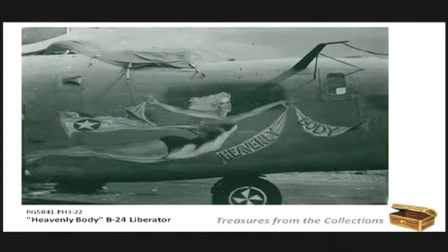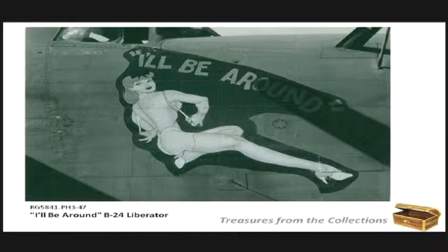The units would actually try to get the artists into their units. They would trade for these artists to come, and it would be kind of a competition between the different bomb groups. Now, you can see where my problem was trying to find appropriate photos for this.